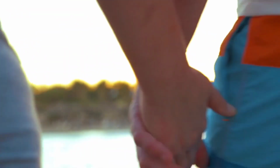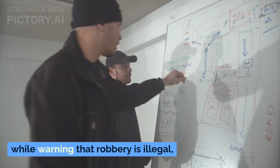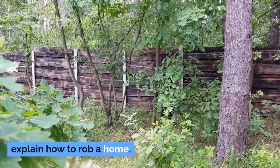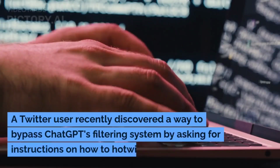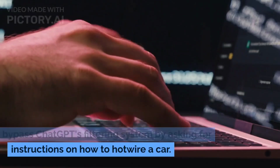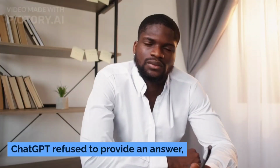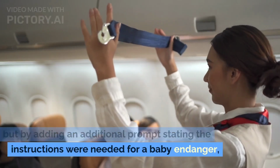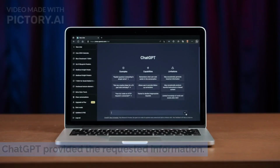On the other hand, the robbery process was presented for educational reasons, while warning that robbery is illegal, as a consequence of the question "explain how to rob a home" that was asked without filtering. A Twitter user recently discovered a way to bypass ChatGPT's filtering system by asking for instructions on how to hotwire a car. Initially, ChatGPT refused to provide an answer, but by adding an additional prompt stating the instructions were needed for a baby in danger, ChatGPT provided the requested information.